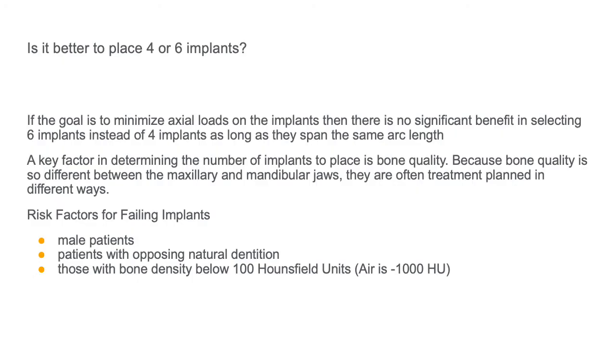One question I get commonly asked is 4 or 6 implants. Well, the reality is that we went over the idea of AP spread. As long as you have a good AP spread, the force should be distributed enough where it shouldn't matter. The only time you may want to put 6 versus 4 is when the bone quality is not there, because you're worried about the bone failing or fracturing because there's too much force. Usually you're going to see this in male patients, those who have opposing natural dentition, or very low bone density. Again, 4 or 6 doesn't matter. As long as you have the AP spread, it's going to be fine.